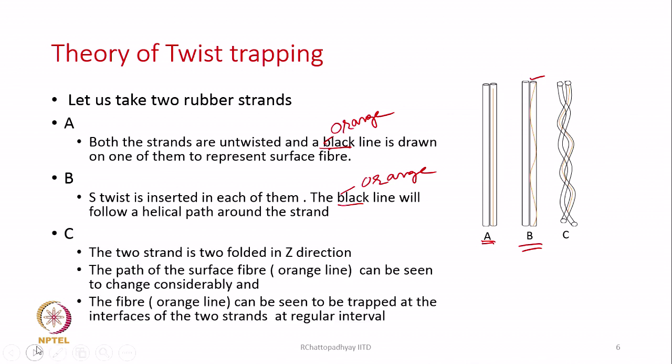Now, in the third diagram we take these two rovings and Z fold them, that is, we give a folding twist or ply twist in the Z direction. So, we get a plied structure like this. And what we will find now, if we focus on this orange line, is that the orange line is visible and then suddenly it comes in between the two strands at the interface. So, at regular intervals the orange line will come in between the two strands and it will remain trapped there.